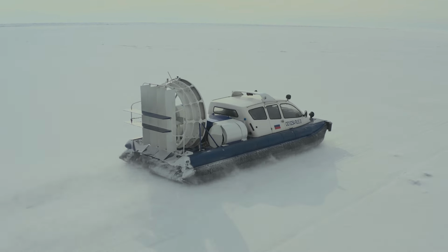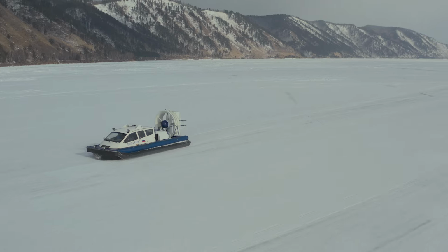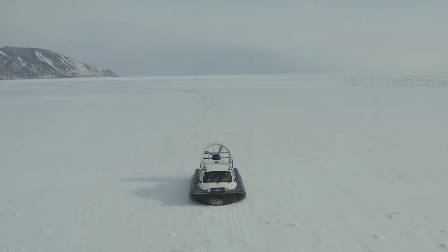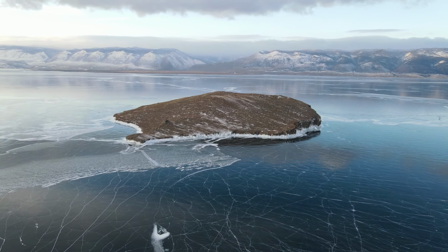A week's stay at Lake Baikal will cost you around $2,000 per person on top of the airfare and probably food. So the entire trip will cost a family over $7,000. That's like a trip to the Maldives. And yet, the number of people who want to see Lake Baikal is only growing.